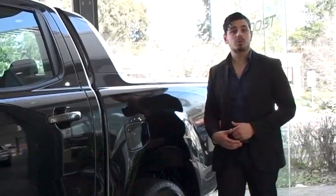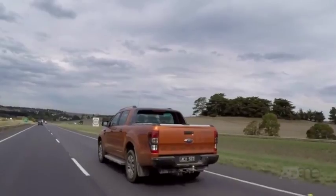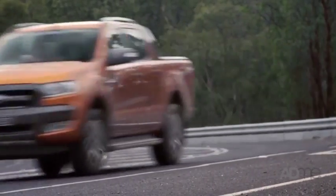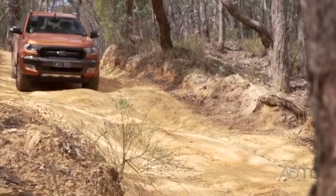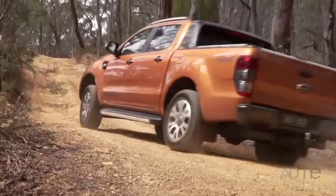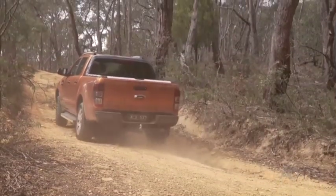If you thought the Ranger was already invincible, think again. This thing's got an adjustable speed limiter, adaptive cruise control, lane keep assist, and an electronic power assisted steering. But wait, that's just the start. It's also got hill descent control, hill launch assist, trailer sway assist, rollover mitigation, emergency brake assist, traction control system, and adaptive load control. Is there anything that the Ranger can't do?